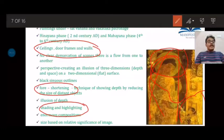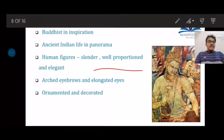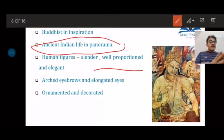Then apart from this, when it comes to the themes which are selected, they try to depict ancient Indian life completely, in the complete panorama. They choose themes like, number one, forest life. Then apart from that, the life of a prince, the life of a common man, the life of a sage. All of these lives are represented very, very clearly in these images. So the entire ancient Indian life we can see in the enormous compositions present on these walls.